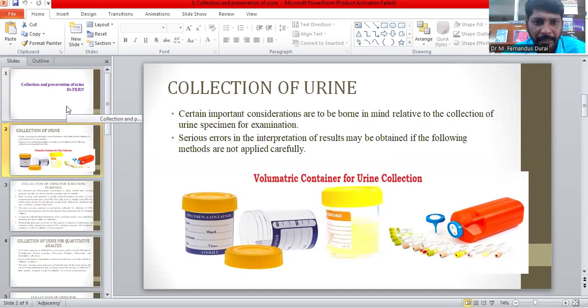Certain important considerations are to be borne in mind related to the collection of urine specimens for examination. A very serious error in the interpretation of results may occur if the following methods are not applied carefully, because the collection, preservation, and analysis of urine is very important. Urine analysis is a very basic and primary diagnostic tool in the medical field.